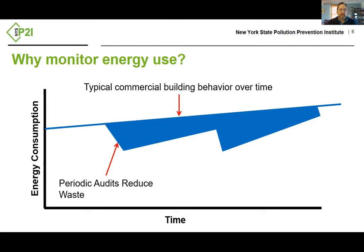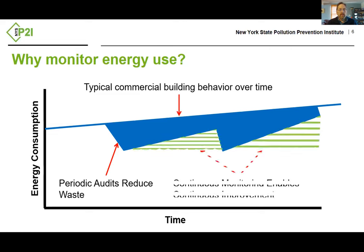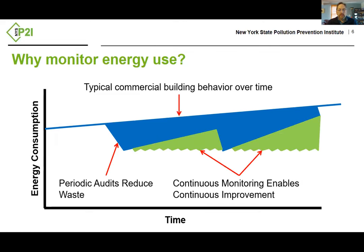But you can see from this chart here that between those audits, the building energy tends to go up again. If we continuously monitor the energy consumption, we'll be able to keep an eye on that, and we'll be able to make changes regularly and basically do a continuous improvement project to make sure that our energy use stays the same. If we just track the cost of energy and not the actual energy use, we never know for sure if we're using more energy or if the cost of the energy has just increased. So it's important to be able to monitor the energy consumption itself.